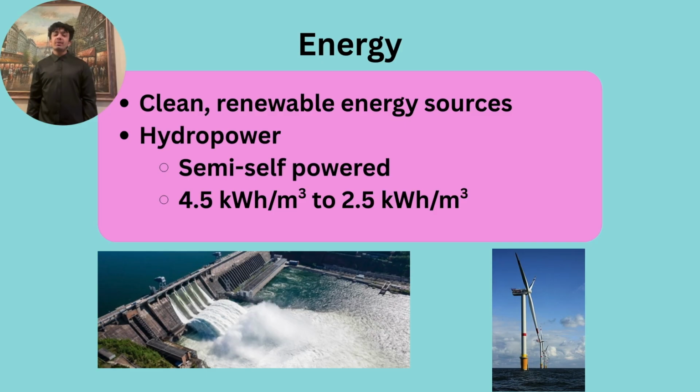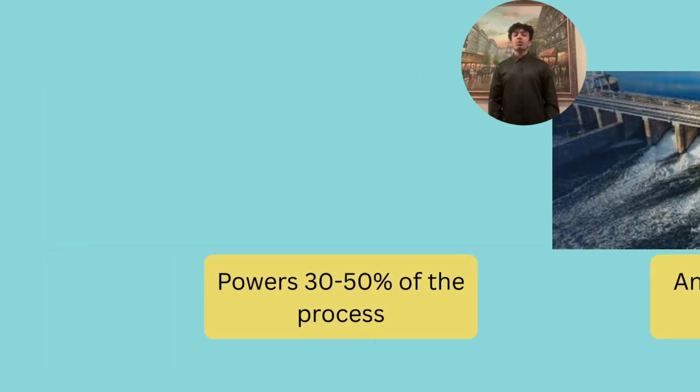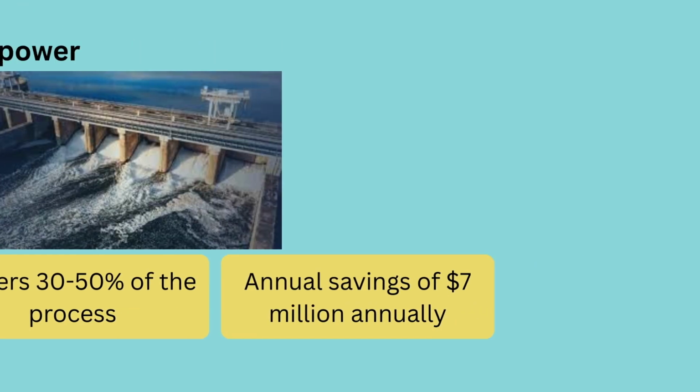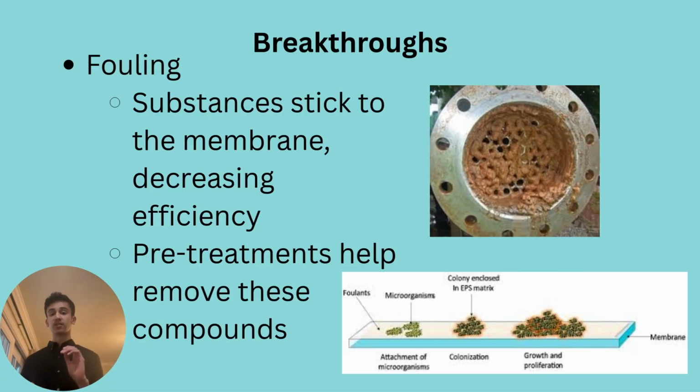The waste effluent from the brine valorization system, the wastewater, is put back into a hydropower plant, and that makes LithiFlux semi-self-powered. This saves energy up to 4.5 to 2.5 kilowatt hours per cubic meter, saving money and the environment. Our hydropower runs 30 to 50% of the process and saves $7 million per plant annually, which could potentially reach net zero operational cost.